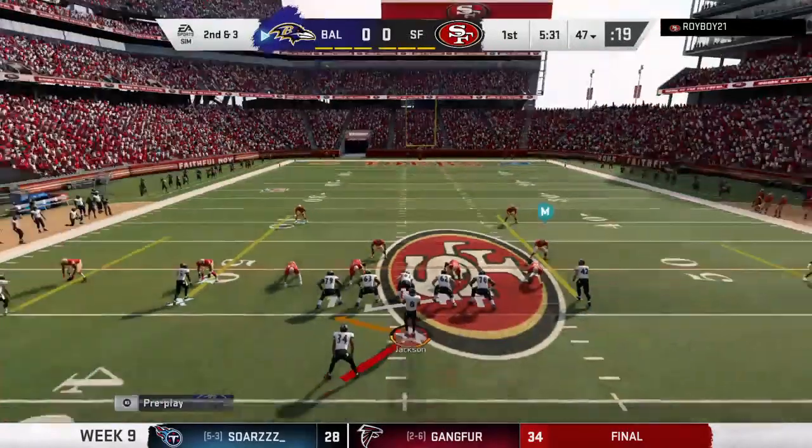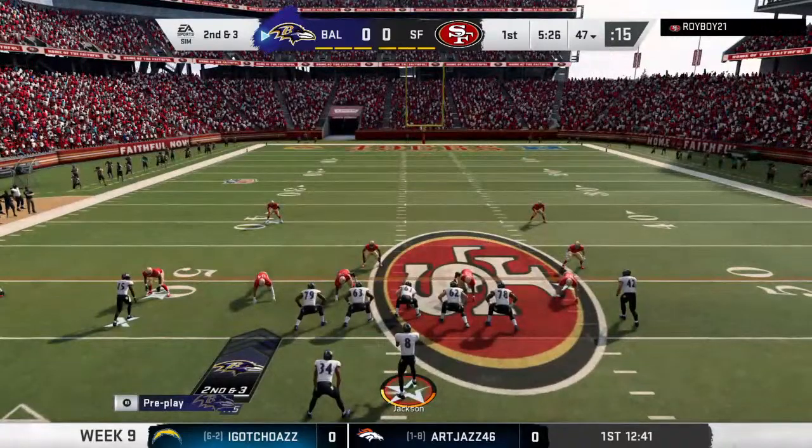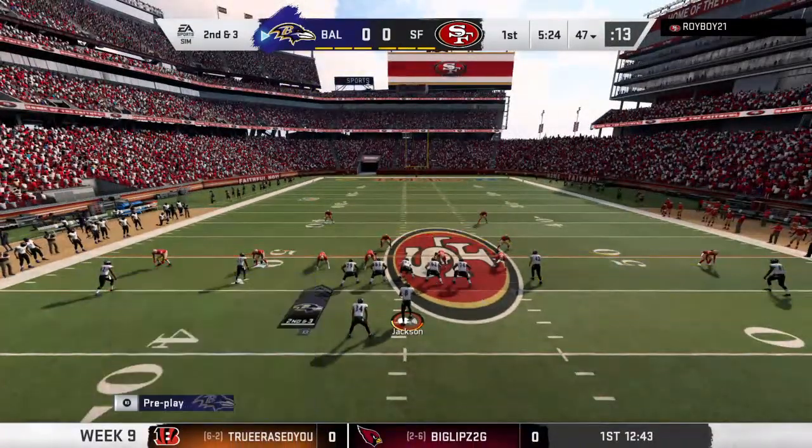A good run got 7 on first. Here's 2nd and 3. I'm coming after you. I'm coming after you. I'm coming after you. Check 4.